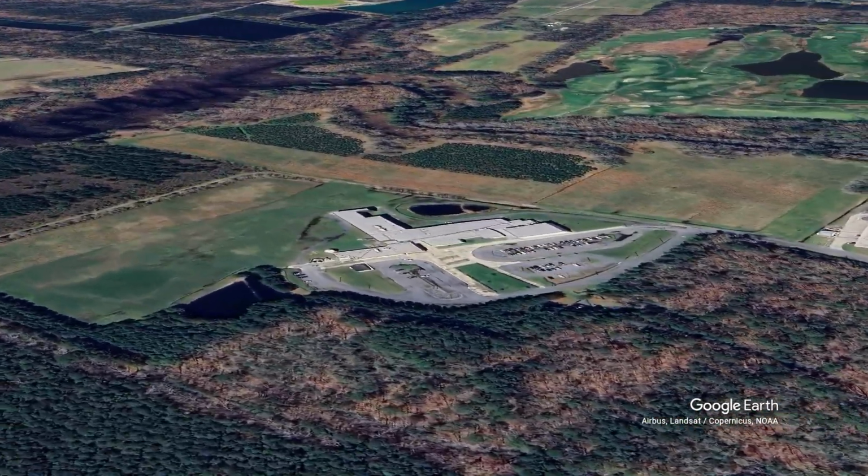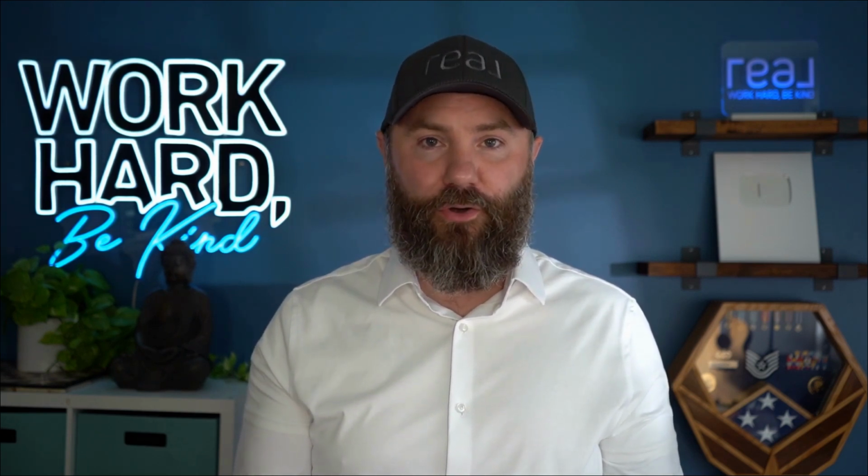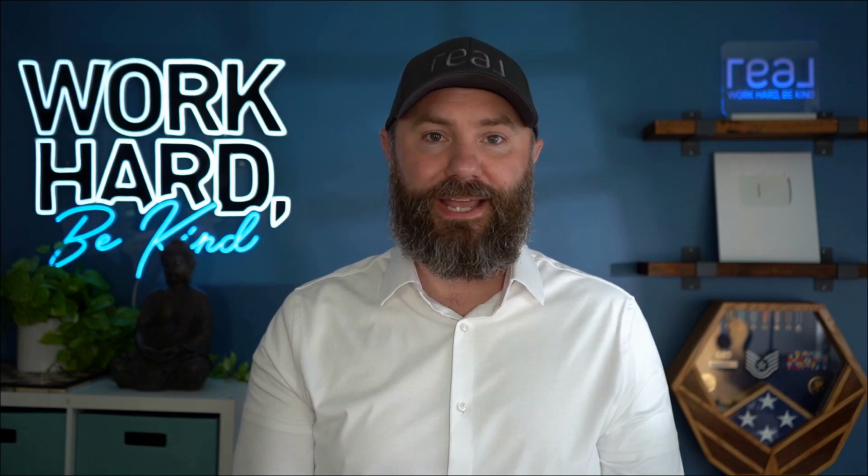Okay, now let's talk real quick about the cost of living, because this is where Princess Anne really shines. The median home price here is around $180,000, which is way lower than most parts of Maryland, and renting is also super affordable with some spots going for around $900 a month. So if you're on a budget, this town gives you a lot of bang for your buck.